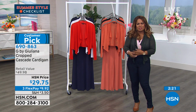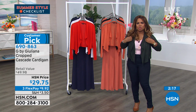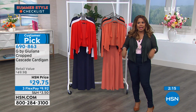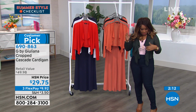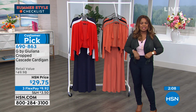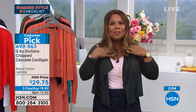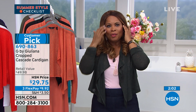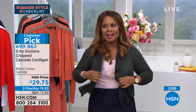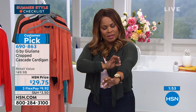This is a great piece, you know? Because there are women that have no issue with showing their arms. And then there are women, and I'm a member of that club, I don't like to show my arms. So even when it's 90 degrees outside, Giuliana, you've been here in Florida, where it's super hot outside, I still like to have a little something on my arms to cover it. And because of the weight, this is ideal. It is a great piece.